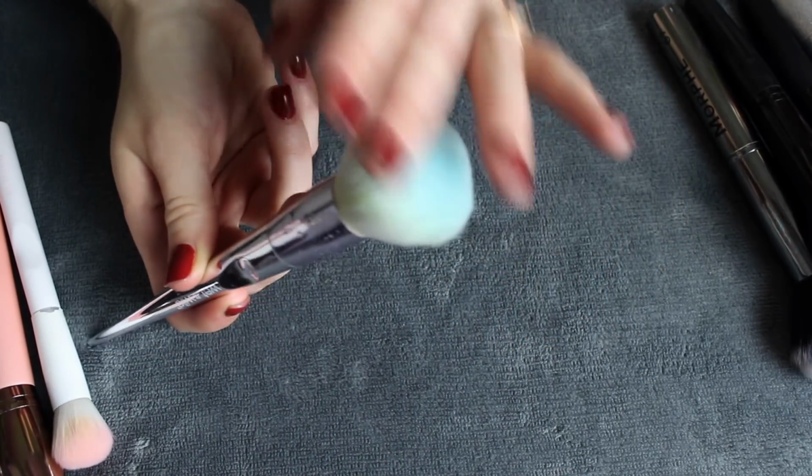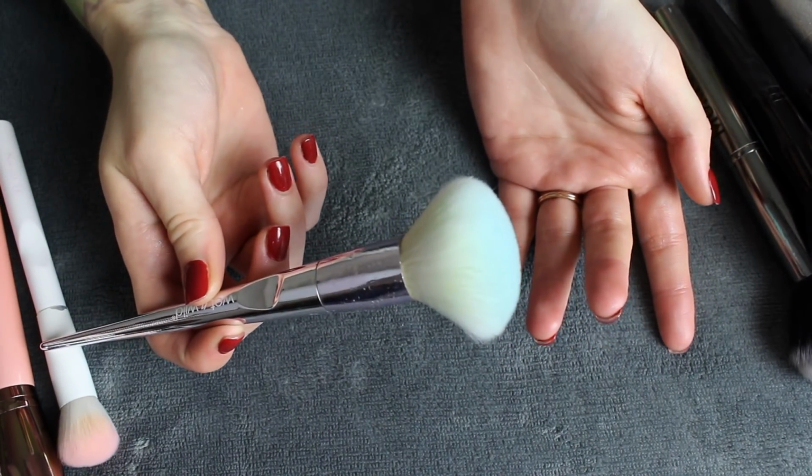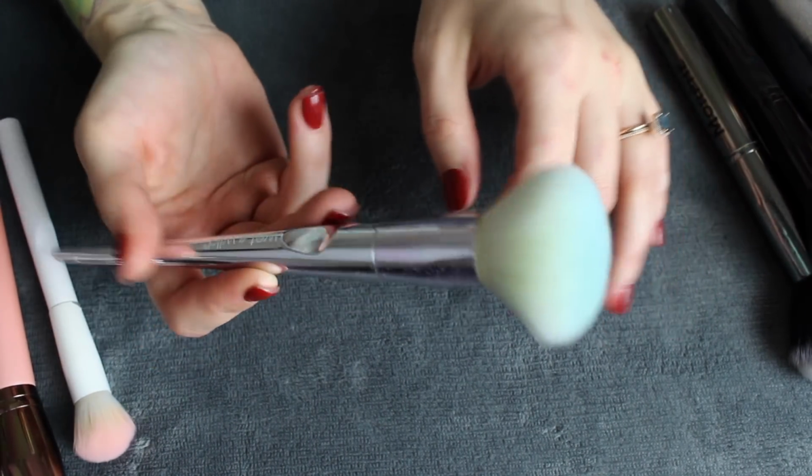This one's from Wet n Wild. You can see how stained it is from blue pigment. It's just a fluffy brush. It's nothing special. I don't need it. I have a lot of other fluffy brushes, so I'm gonna go ahead and get rid of this one.